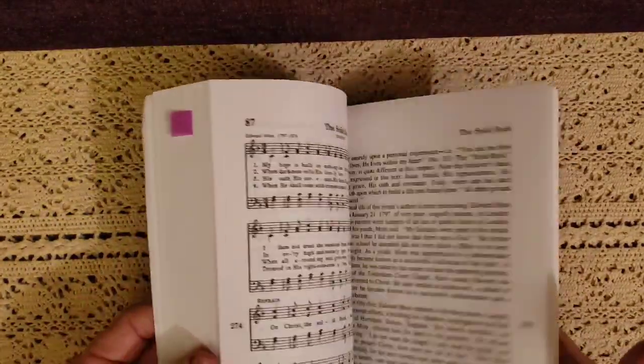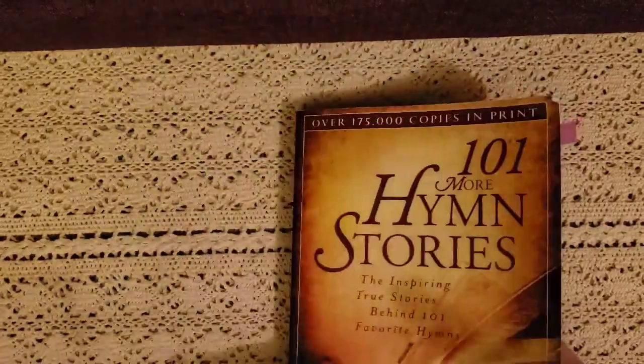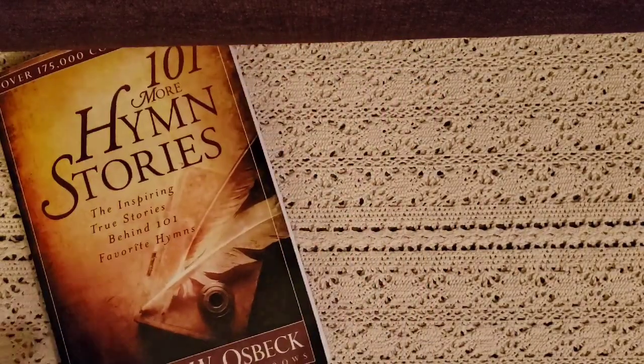And like I said, there's over 101 in here. It's just amazing to know the stories behind the beautiful hymns that we sing at home, at church. It's just wonderful. So I really like this one.